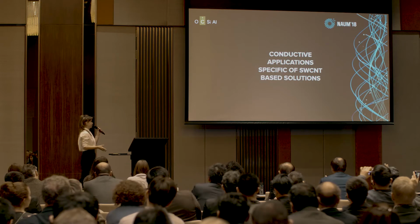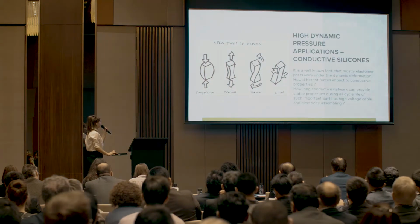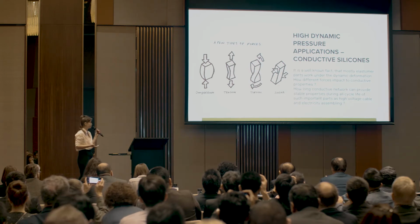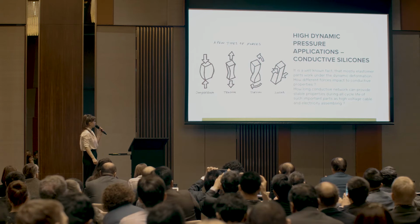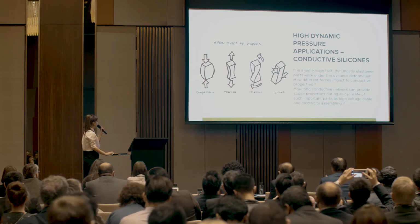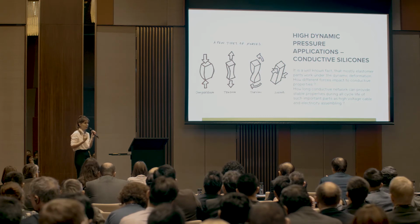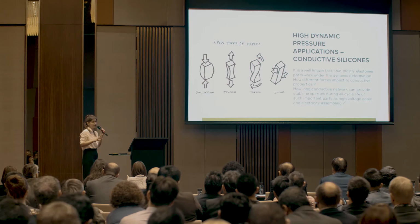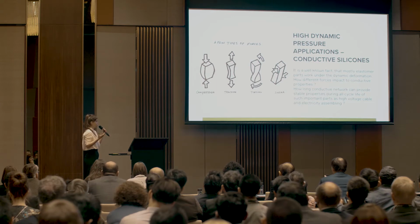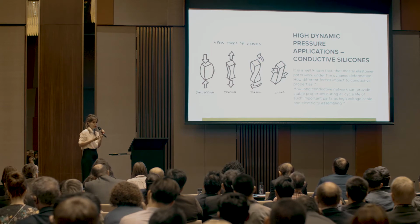A few words regarding the conductive applications and some specific cases related particularly to carbon nanotubes. It is a well-known fact that most elastic or elastomeric materials are used with different forces and in different directions of elastic applications. The question is how long the conductive network can provide stable properties. Because currently we're talking about carbon nanotubes at very low concentrations, it's not really properly developed and researched in terms of R&D, how stable these properties really are during the real industrial process.